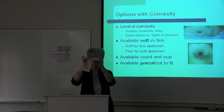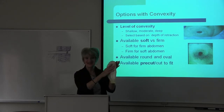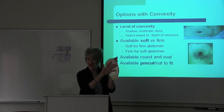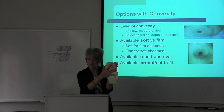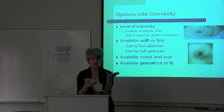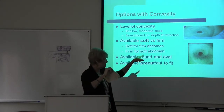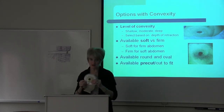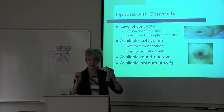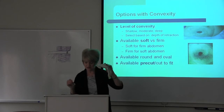When you look at the contours of a pouch with deep convexity, it's almost like a bowl-shaped contour, and it's going to fit into a significant concave recession in the skin. So, shallow convexity for skin level stomas, deep convexity for deeply retracted stomas like you see on the bottom. So the first thing you think about is, do I need standard shallow convexity? Do I need deep convexity?